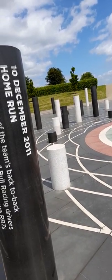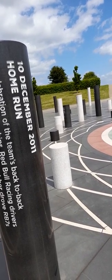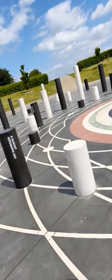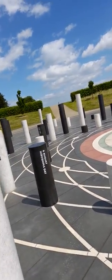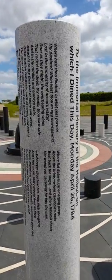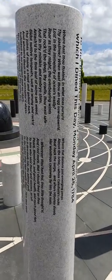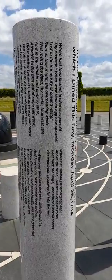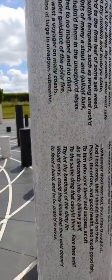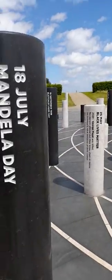Home run. In celebration of the team's back-to-back world championships, Red Bull racing driver Sebastian Vettel and Mark Webber drove RB7s on the streets of Milton Keynes. Wowie. William Cowper, to the immortal memory of the halibut on which dined this day, 1784. Cowper, I wonder if that's the same guy who created the Cowper's glands, which are associated with male reproduction. No, there's a Cowper Museum in, I think, London. Nice little poem. Oh, Mandela Day, July 18th.